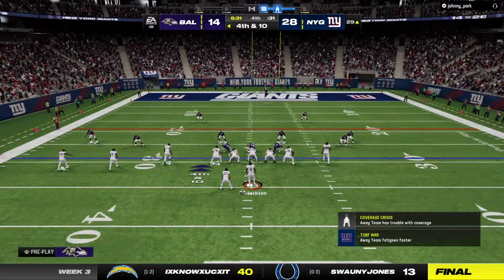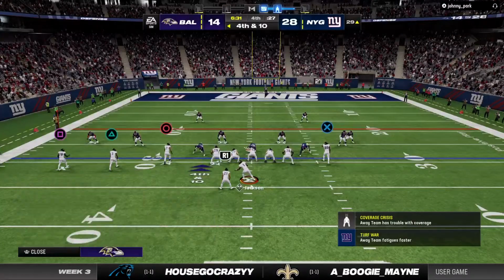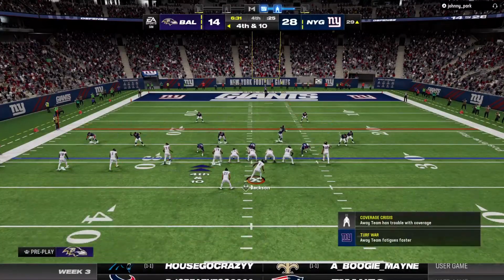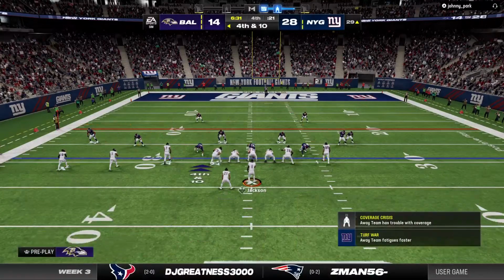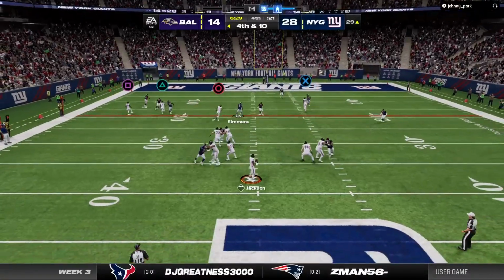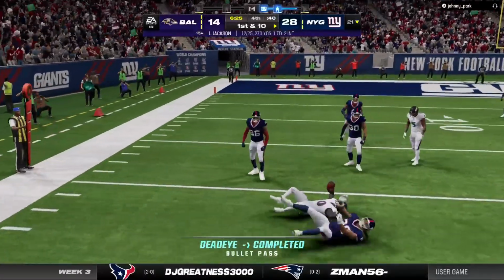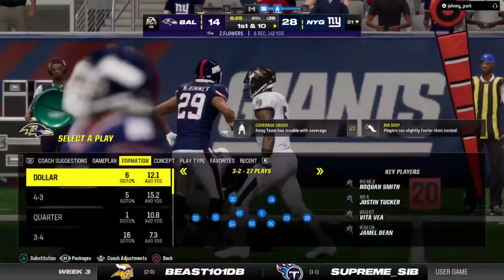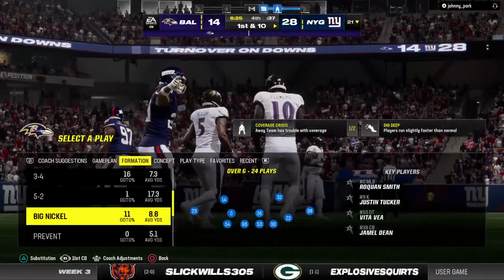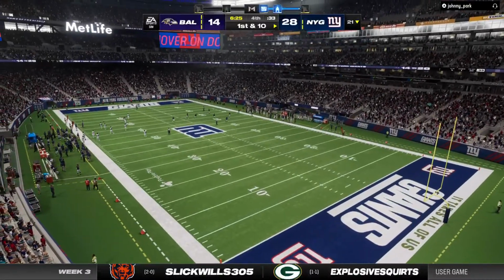All right, they're going to try and keep hope alive here on 4th down. They're going for it. Here we go. It's Jackson on 4th down. Throwing the out route, incomplete. That's Flowers. Unable to break away. They stop him a few yards shy. The Ravens go for it, but come up empty, and the Giants are going to get the football back.